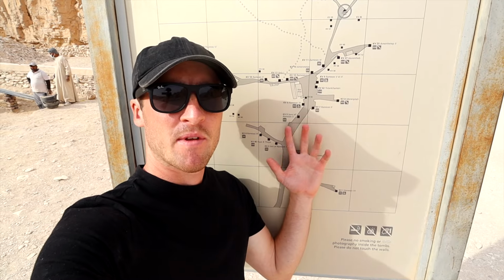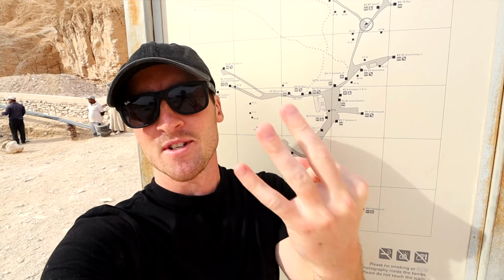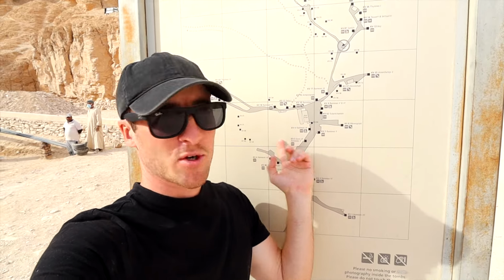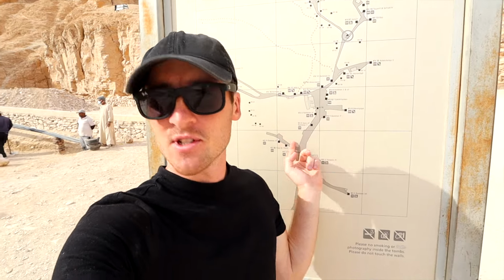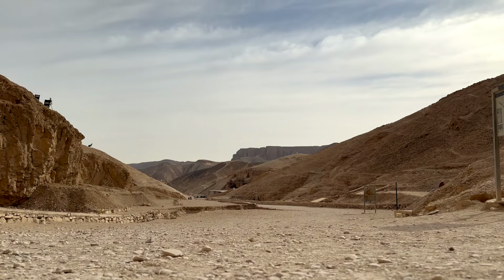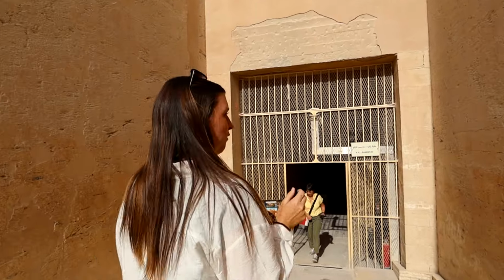As you can see by this map, they've actually discovered 59 tombs. The ticket only allows you to go into 3, and then we paid for Tutankhamun extra. So you can imagine you could spend days just going to all of these. King Ramses the Fourth?